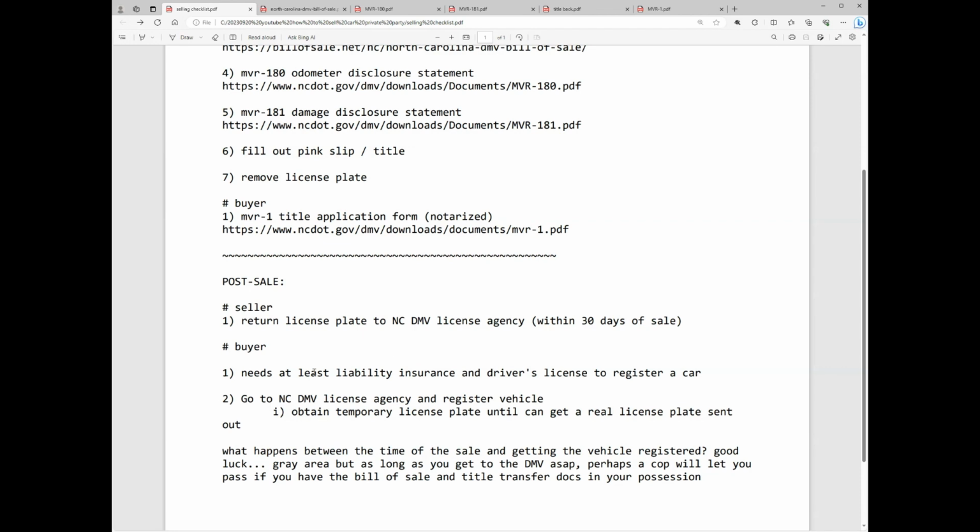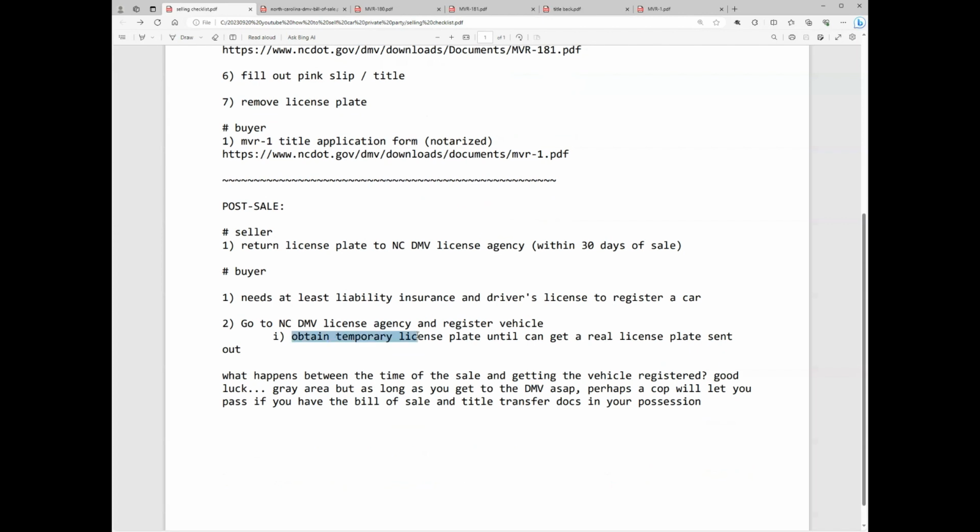The buyer, before they register the new vehicle, needs to have a driver's license and at least liability insurance to register a car. So you can't get a car registered unless you have those two things done already. After you do that, then you can go to the DMV license agency. I think there's a couple of DMV agencies in North Carolina. You need to go to the license plate one, and then get the car registered. And then at that time, you can get a temporary license plate. I think it might be 10 days until they actually send you the real license plate in the mail.